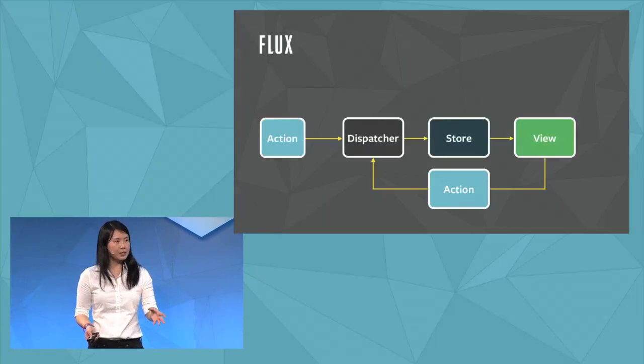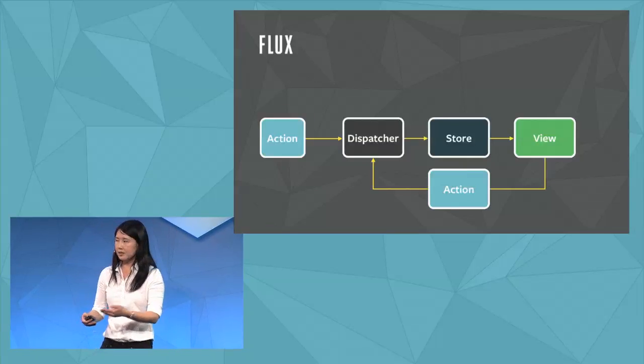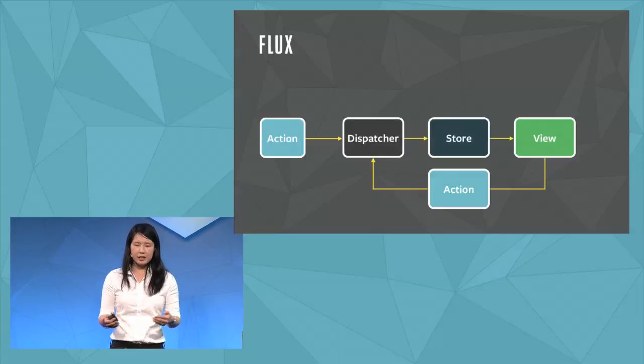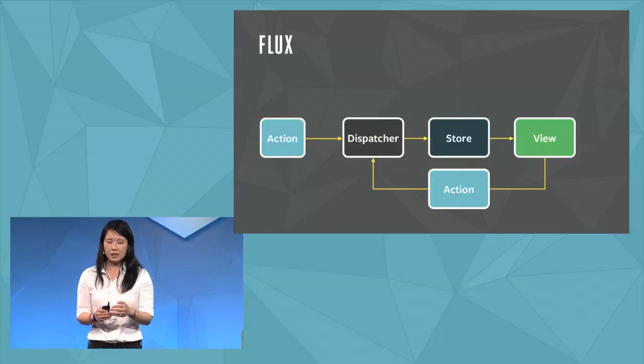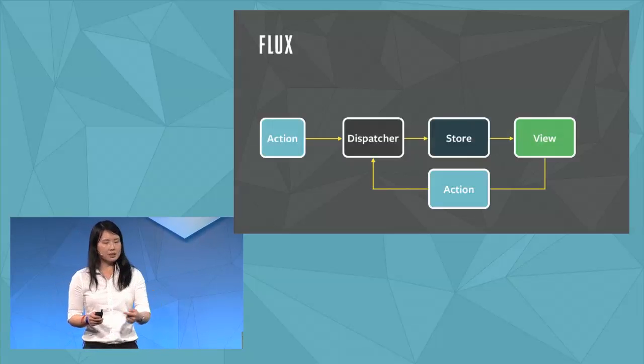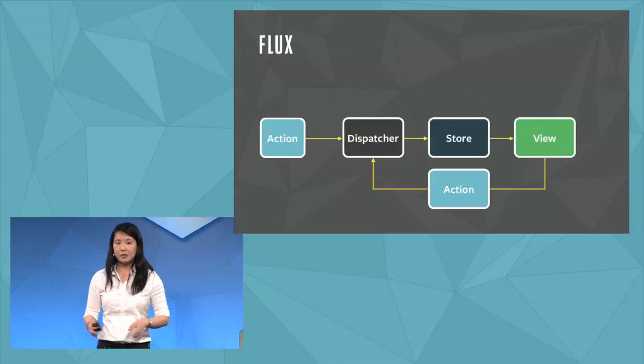If we sort of imagine this Flux diagram with more stores and more views, it all collapses down to the same thing because all of the arrows go in the same direction. With MVC, you can't sort of form a simple mental model because the arrows go in both directions. But with this, with the arrows going in a single direction, you can collapse it down to exactly this diagram, and that's your mental model for the whole thing.